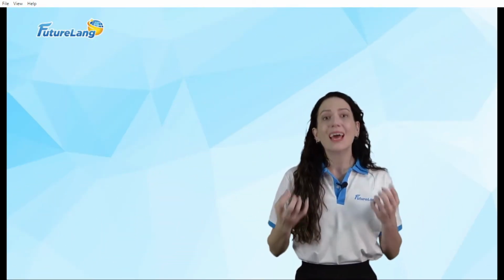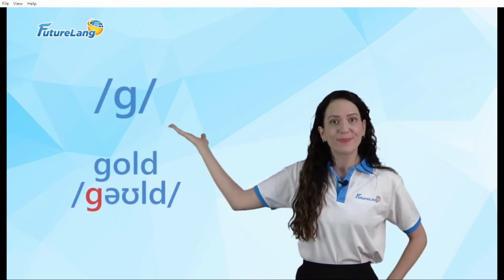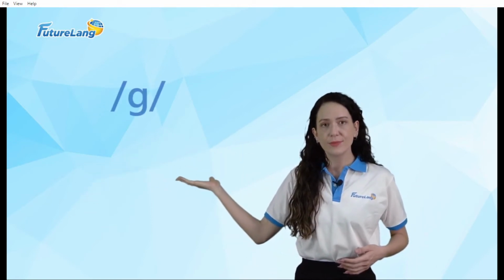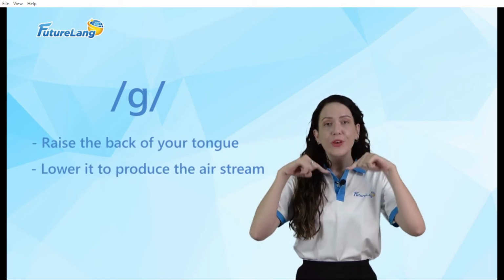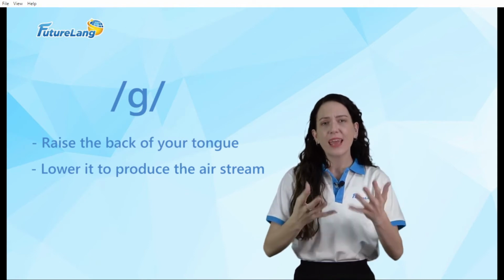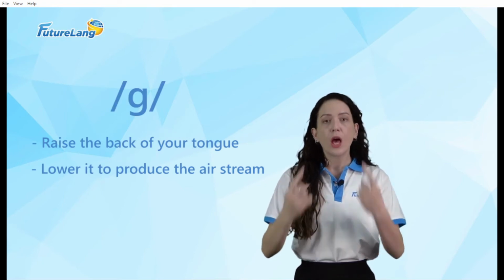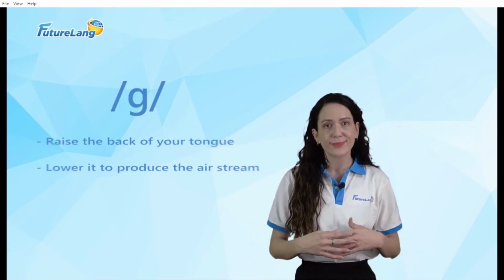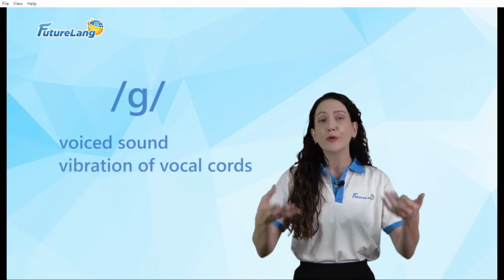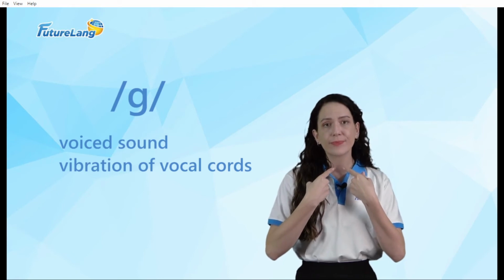Well done. Now, let's move on to the g sound, as in gold. To produce the g sound, raise the back of your tongue and lower it to produce the air stream. Like this. G. G. G. This is a voiced sound, so your vocal cords will vibrate when making this sound. Like this.